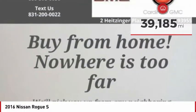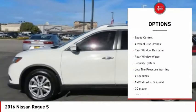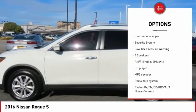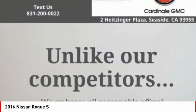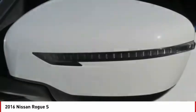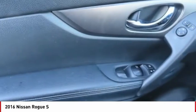Here are some of this vehicle's great options: electronic stability control, brake assist, traction control, remote keyless entry, speed control, 4-wheel disc brakes, rear window defroster, rear window wiper, security system, low tire pressure warning. Come take a test drive today.